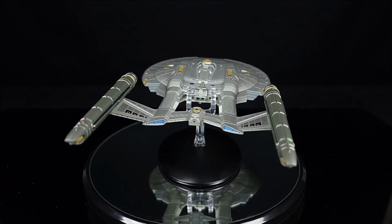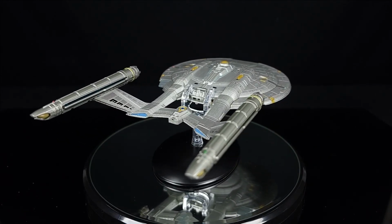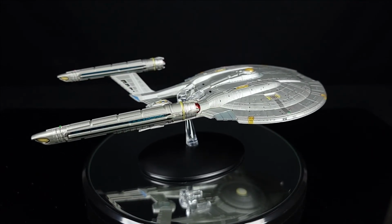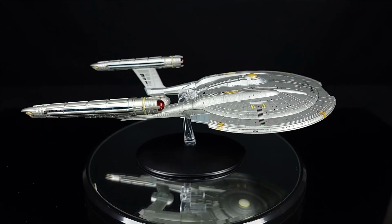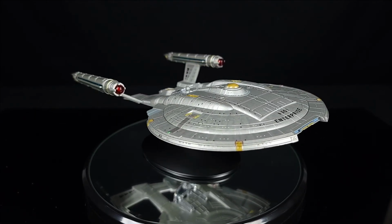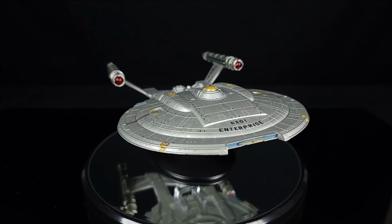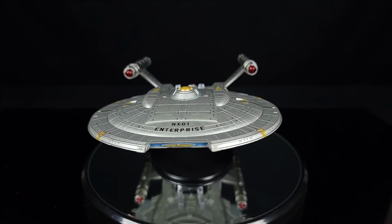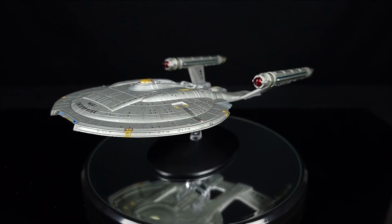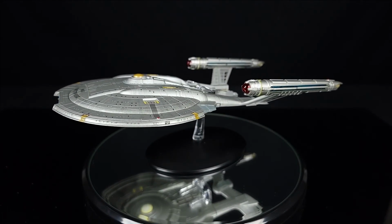Hopefully we get an XL version of that one. I think it was the Franklin, which is a pretty cool ship. There's a couple other that I just ordered as well, so we'll be getting more things, including more Enterprises down the line. I do want to have an Enterprise collection, but there's several other ships that I truly do love, not to mention good old DS9 itself that I have to get. So let's take a closer look at it here.